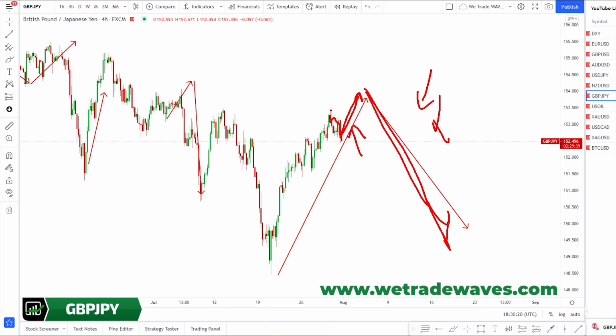If you are selling, move your trade to break even and let market unfold. We can see it pushing up one more time before this fall. In all the cases, we will look for our sell setups.